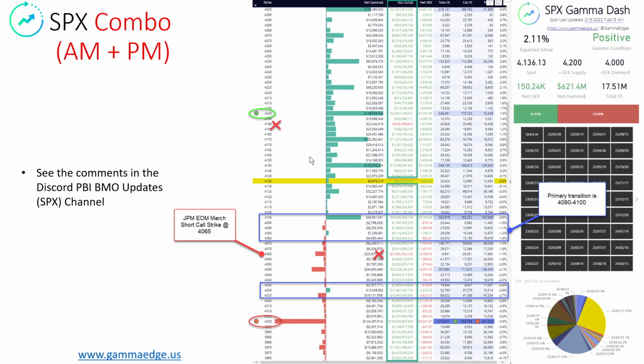I know there's a lot of worry out there in the industry and everything, but at the end of the day, this is what really matters, right? This is the combo complex. It's the AM and the PMs combined. When you take a look at the transition zone, it looks really solid. There's just no other way to describe it.